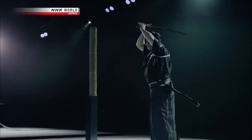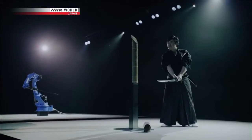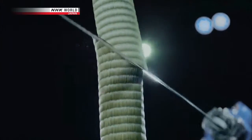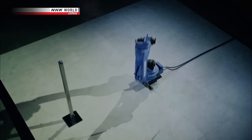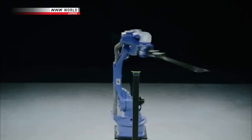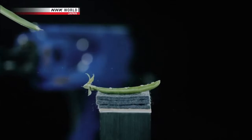The centuries-old martial art of Iaido. The hair-splitting precision of the modern industrial robot. Remarkably, it wields a sword with such control and accuracy. It can slice clean through a 1 centimeter thick pea pod along its length. The robot outperforms the most skilled of swordsmen.